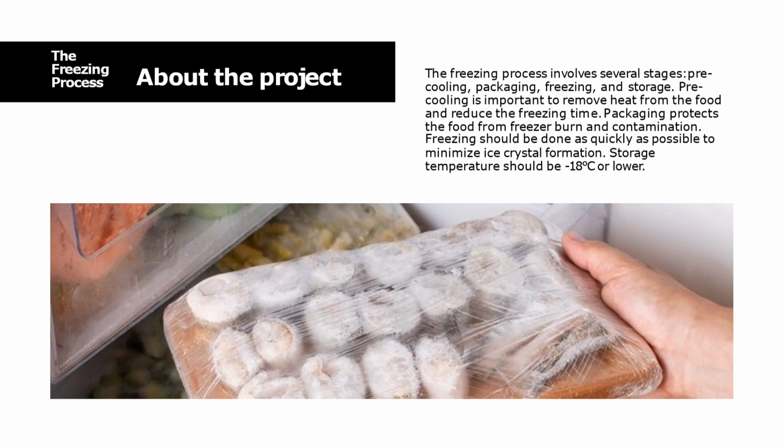So to put ice cream in a proper shape, we need to pre-cool it, and then it sucks out all the heat, and then it is packaged, and then it is put into the cold storage for freezing. And then after storage, it is transported to various outlets, and then it comes to us and we consume it. So this pre-cooling also removes the heat from the food and it also reduces the freezing time.